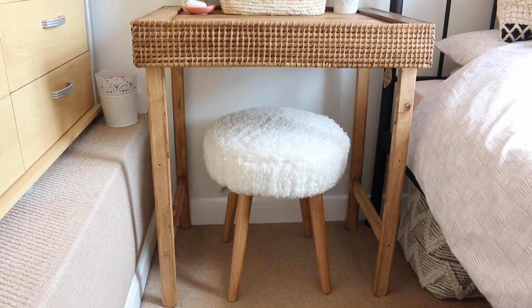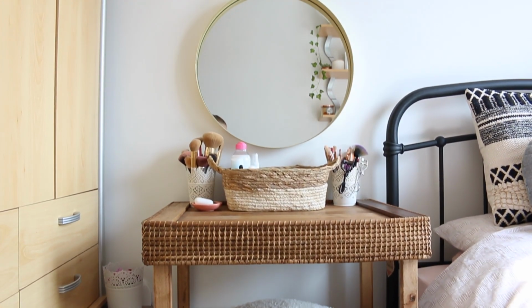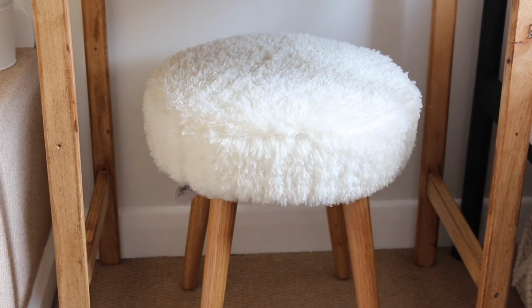I like it. Moving over to my favourite little section of my room, this is my dressing table area. I'm going to go into detail on this, but this is what it looks like overall. The stool that I decided to go for was from a brand called Maison du Monde. I absolutely love this brand, would definitely recommend checking it out if you want a similar style bedroom to me or any other room in your house.